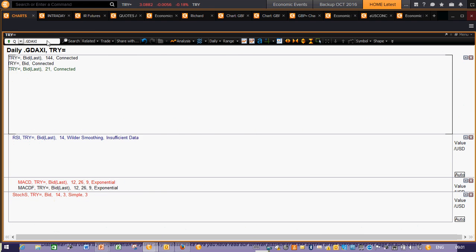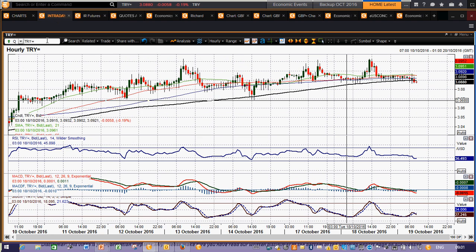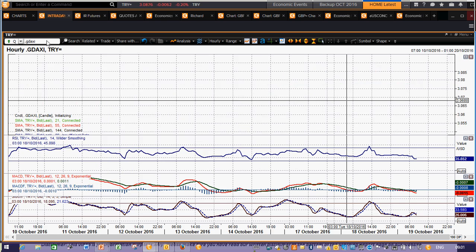Now the DAX. Again, I've been talking about the fact that we're in a range. We are in a range on the DAX, and we need to break above 10,692. Otherwise, we're just going to continue to play that range. Momentum indicators on the daily continue to look range bound, and again today it looks like this is the case.